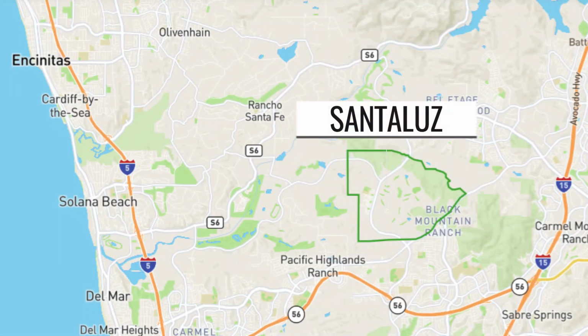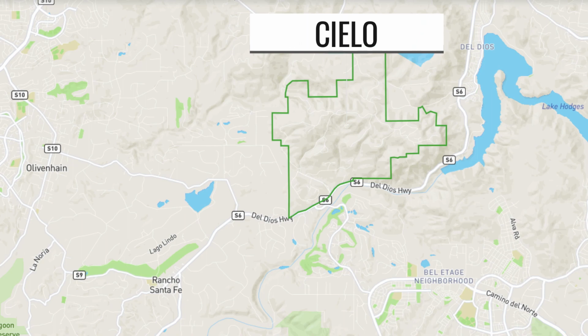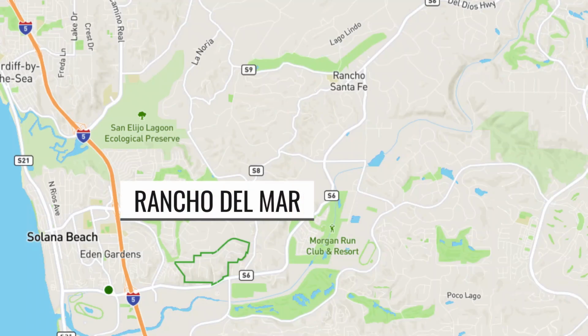So if you're looking in the Covenant in Rancho Santa Fe, there's also a couple other spots to keep in mind. You've got Santa Luz, which has a golf course in the middle. Really cool community, definitely worth checking out. You've got the Crosby, same thing, big golf course. You've got Cielo, which is a little bit further out there, but a really neat gated community kind of up in the hills, huge views, really pretty spot. And then if you're looking for a little bit more of that coastal Rancho Santa Fe feel, you've got Fairbanks Ranch, which is just to the south of us here, and then you've also got Rancho Del Mar, which is a little bit further west.